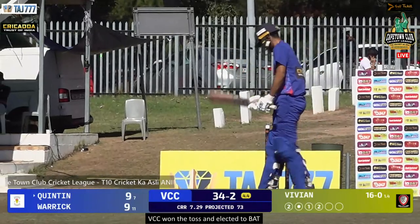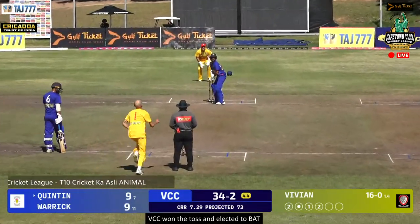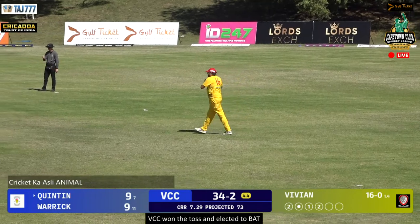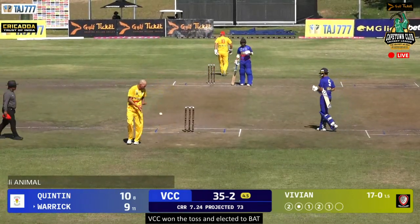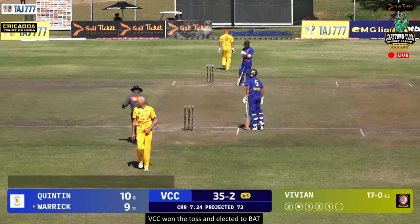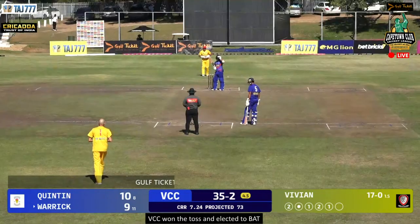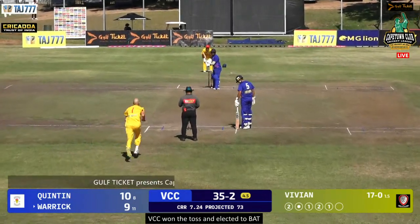34 for two. Two balls to go till we get to the Golf Ticket strategic timeout period. That's just clipped into the onside. They've got it all to do here, Nathan. I think they've got it all to do here. Victoria Cricket Club, they've got to find a way to really accelerate here. They've got to find a way to find boundaries. Definitely. Just one more delivery and then onto that Golf Ticket strategic timeout. 2 minutes.